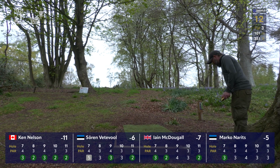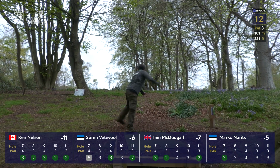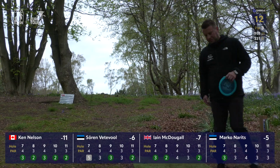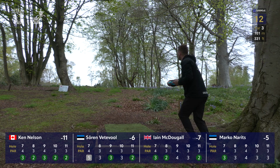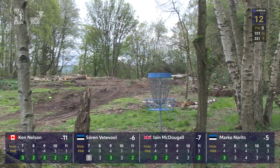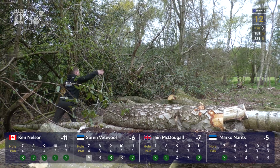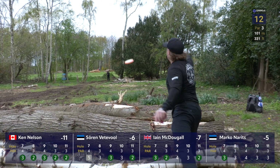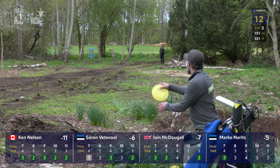It also keeps it interesting with the blind shot, having to trust your disc, and getting a good rip on it. Gets down the fairway. I think he sawed that one off a little early. And he'll have a couple of obstructions there, excuse me. But he should be okay. More than a few obstructions, he's done well to get some footing. Easy peasy. Made that look easy. Ken cleaning up the par.